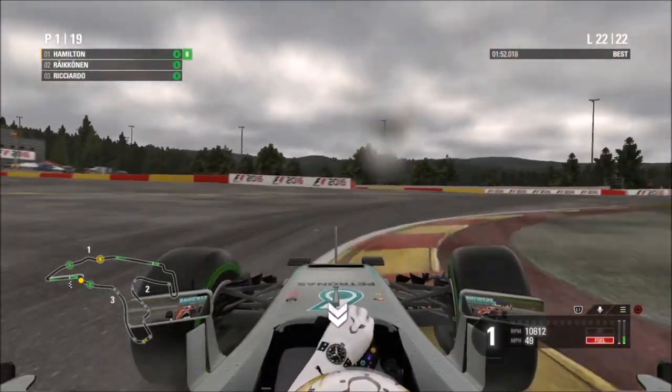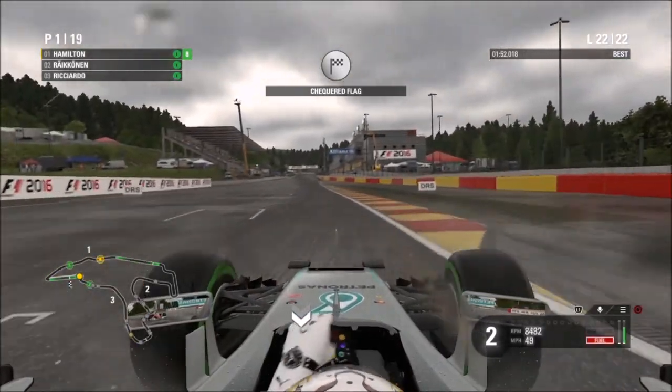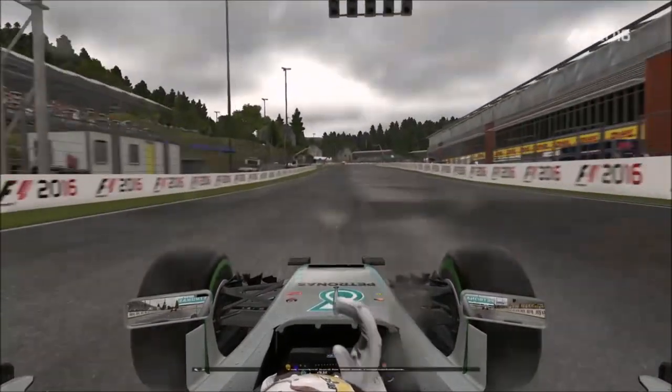Oh Jeff, do you ever shut up? But yes, we've eventually managed to do what Lewis Hamilton couldn't do in real life, and we've beaten John Watson's record, as we've won the Belgian Grand Prix!